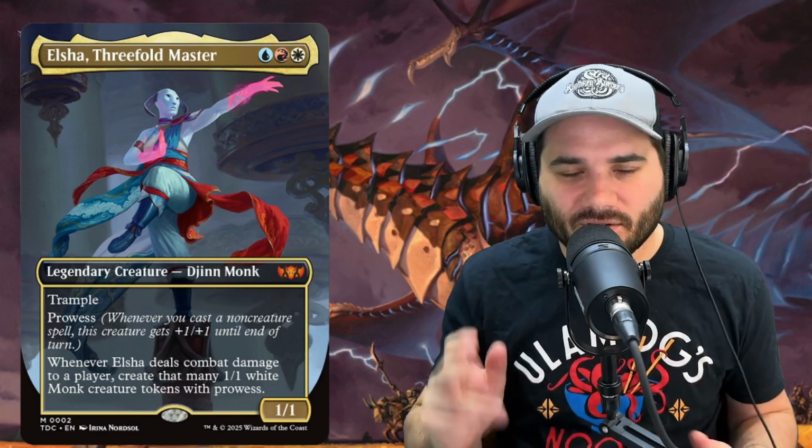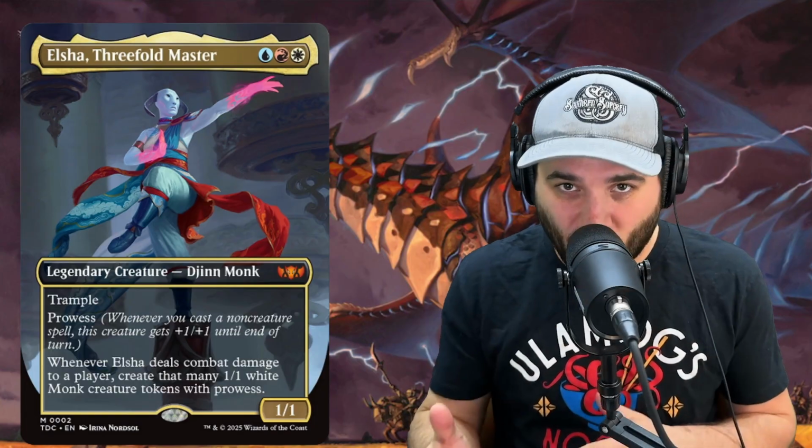So you go to combat, she's got Trample, someone says, yeah, I'll just take the 1, and then you can cast some spells in response to that, buff her up, and then make that many 1/1s, so you can end up making quite a few 1/1s. As you'll see, making 1/1s and other tokens is going to be a main focus here. One of the main payoffs for casting the instants and sorceries, or just non-creature spells. Prowess cares about that as well. But that's going to be a big part of our game plan.